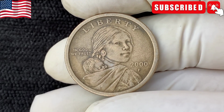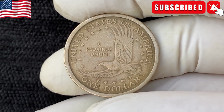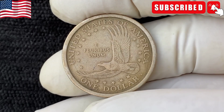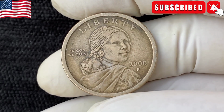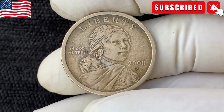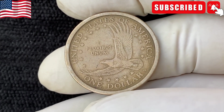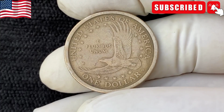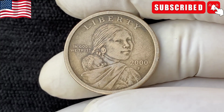The 2000 presidential dollar coin was produced in large numbers, but the fact is that many of them were widely circulated and have seen quite a bit of wear over the years. Coins that have been used in daily transactions are likely to have visible scratches, discoloration, and signs of heavy circulation. However, coins that were kept in excellent, uncirculated condition are far rarer and thus much more valuable. If you happen to come across a 2000 coin that is free from any noticeable damage and retains its original mint luster, it could be worth far more than its face value, but there's more.